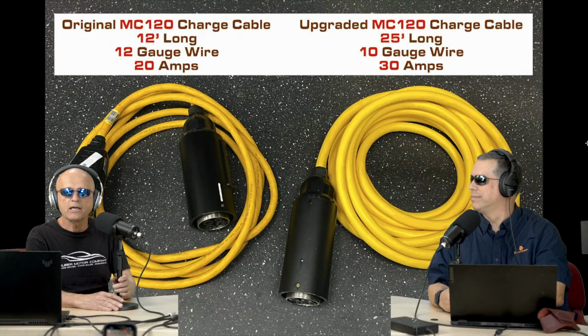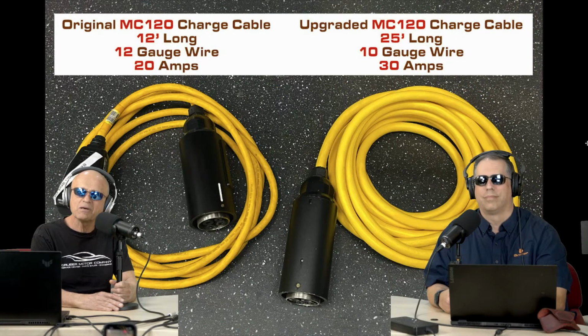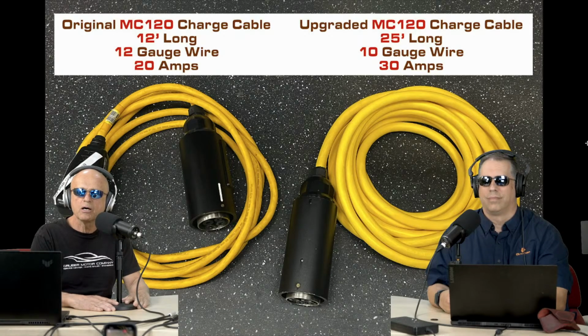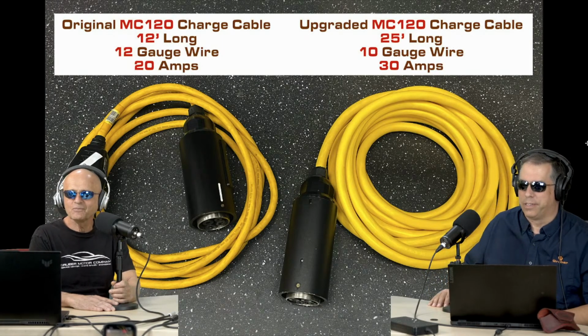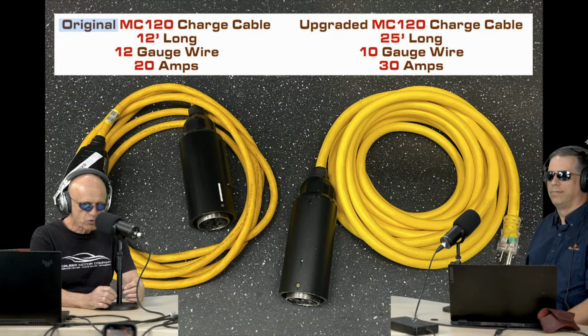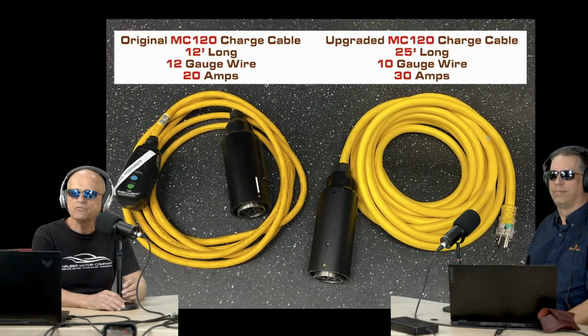Here's another image. This is the MC120 upgrade. Sometimes in the Roadster world, you hit on something and you realize, oh my God, there's a lot of pent-up demand for this. The one that surprised us was the number of people that want their MC120 yellow charge cable upgraded and converted to a 10 gauge wire and 25 feet long. What you see here on the right is a much thicker and longer charge cable, which now eliminates the need for extension cords.